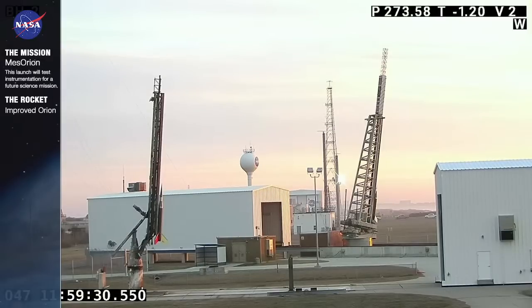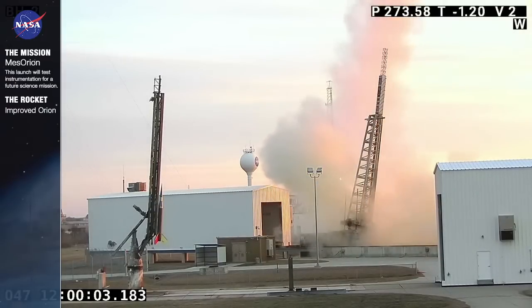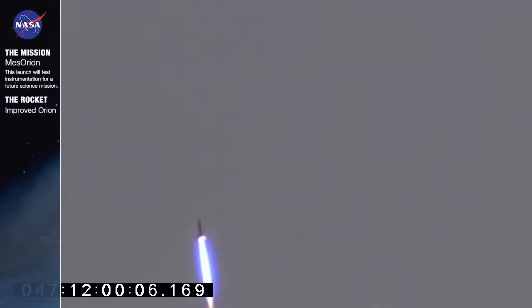Okay, we're at T minus 30 seconds. Everything is go. T minus 10 seconds. 5, 4, 3, 2, 1. And we have liftoff of our first suborbital sounding rocket, an Improved-Orion. Beautiful launch.